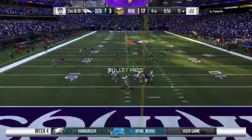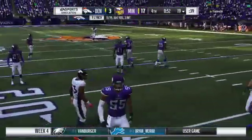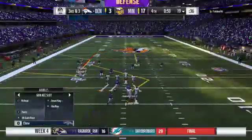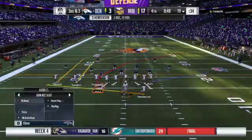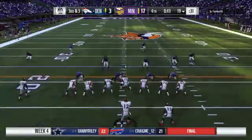To throw again, Lynch. Now he'll dump it underneath to his running back, complete. And he'll be about a full yard shy of the 20 at the 19-yard line. Call it a pickup of 7, and that's going to bring up a third down.